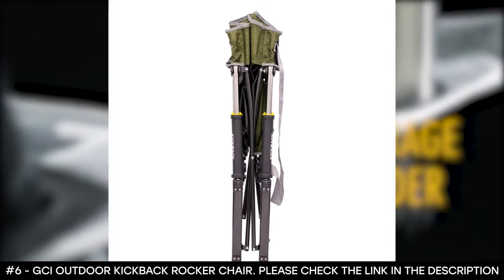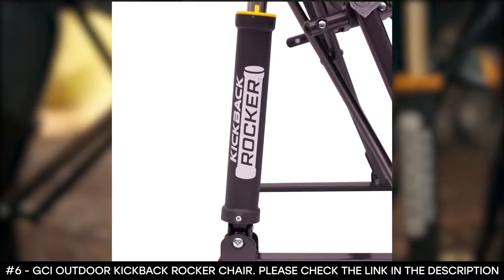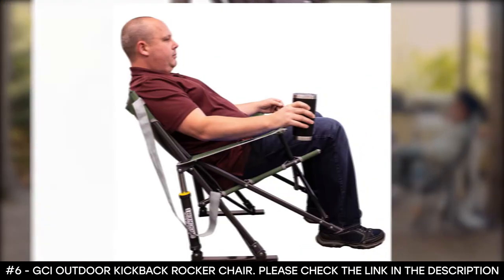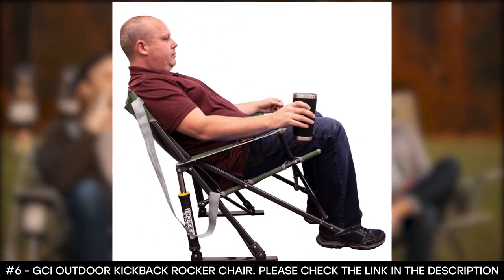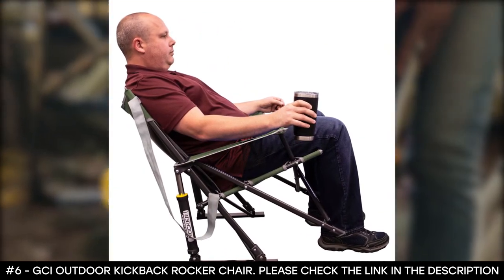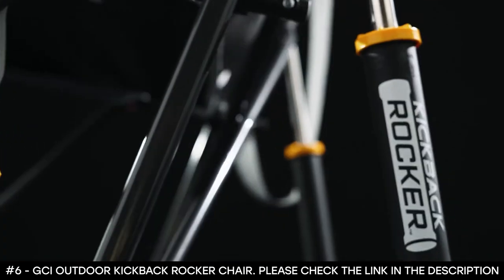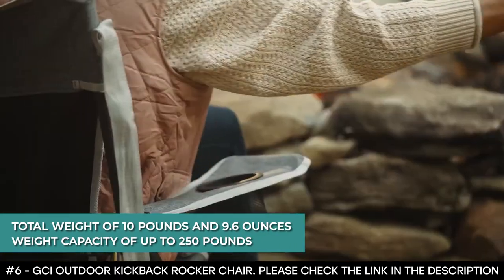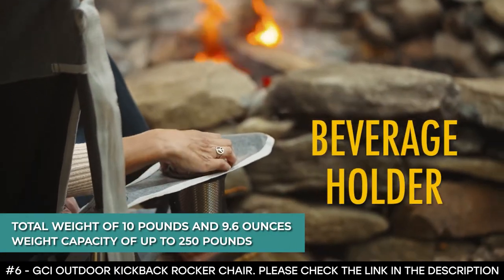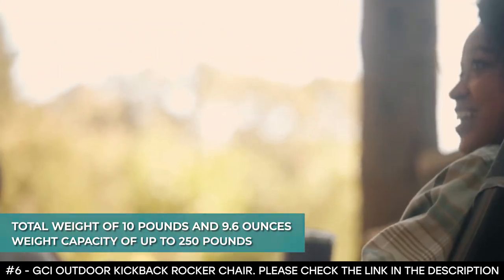It boasts a patented spring-action rocking technology that ensures smooth rocking action, even on flat, hard, or soft terrain. This fishing chair features a built-in carry strap and loop and peg closure system that allows for quick setup and takedown. This best folding deck chair features a beverage holder and phone pocket. It has a total weight of 10 pounds and 9.6 ounces, but it can carry a weight capacity of up to 250 pounds.